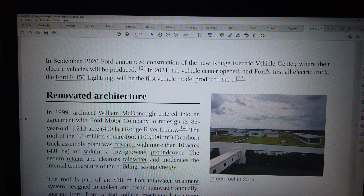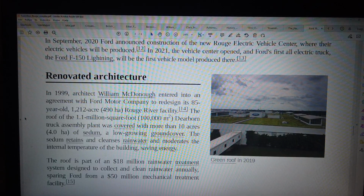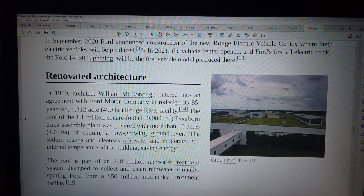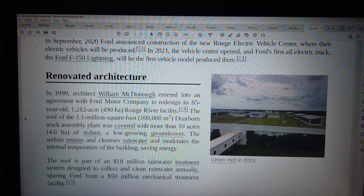In September 2020, Ford announced construction of the new Rouge Electric Vehicle Center, where the electric vehicles will be produced. In 2021, the vehicle center opened, and Ford's first all-electric truck, the Ford F-150 Lightning, will be the first vehicle model produced there.